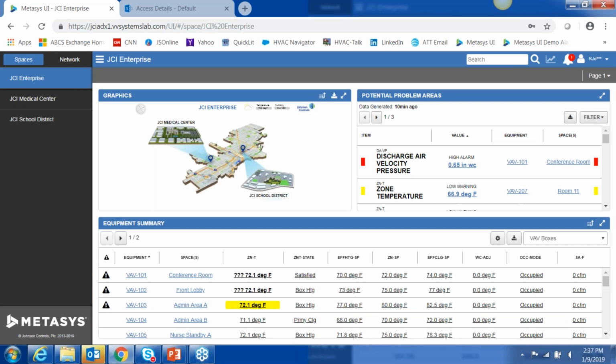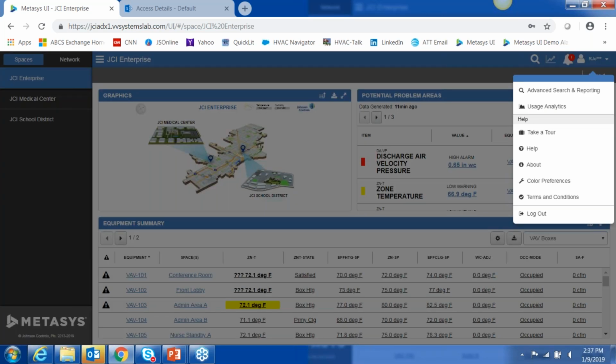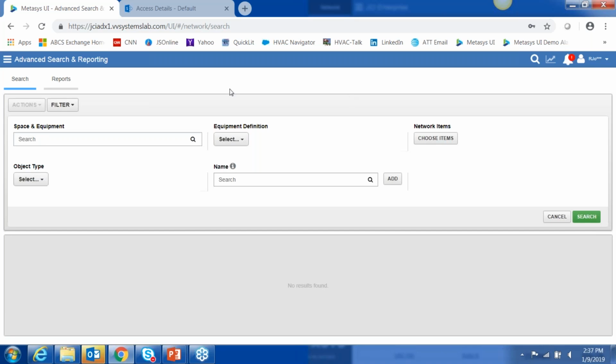Let's go to the advanced search and reporting widget and describe some of the enhancements that we've made at release 9 as well as the enhancements made at release 10. So the advanced search and reporting widget was released at 9. To give you an idea of what it does, it allows you to quickly create tables of data based on simple filters.